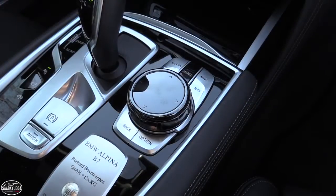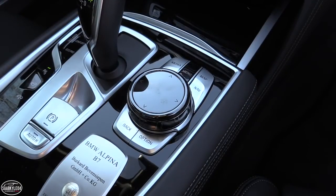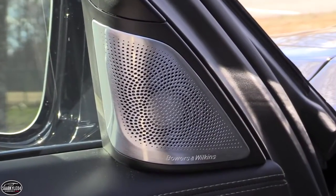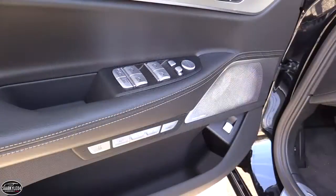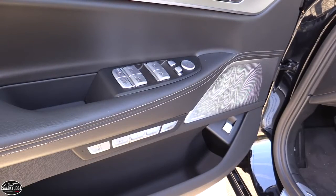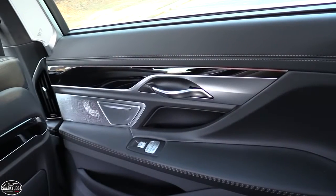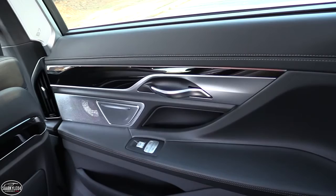It's a $3,400 option that was designed specifically for the new 7 Series. Along with the beautifully detailed metal speaker grills, the system churns out 1,400 watts of power through 16 partially illuminated speakers, thanks to a 10-channel amplifier. While you can't see the illumination during the daytime, they produce quite the spectacle at night.